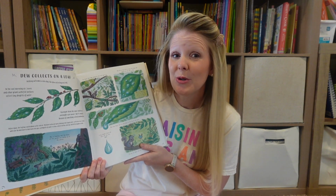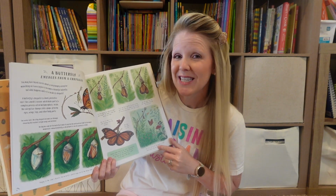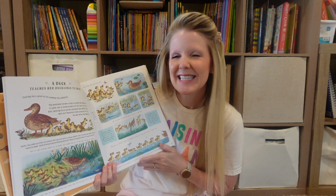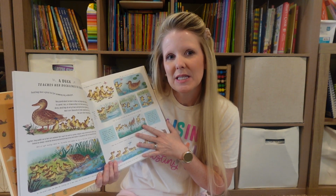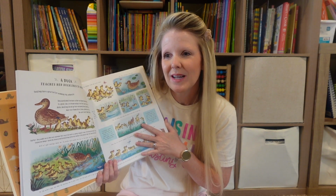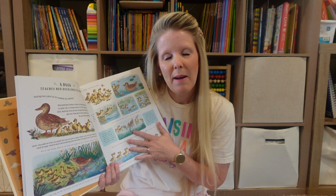This is how dew collects on a leaf. A butterfly emerges from a chrysalis. A duck teaches her ducklings to swim. And it's just all of these nature moments that if you don't slow down and enjoy them and really just stop and enjoy the moment of when these things are happening, you might miss it.